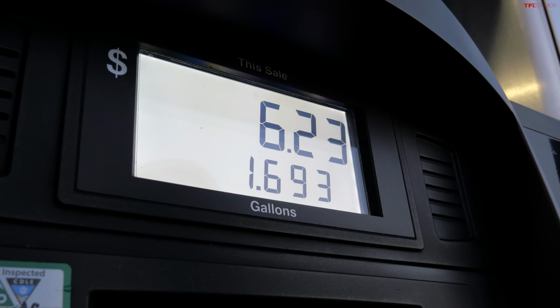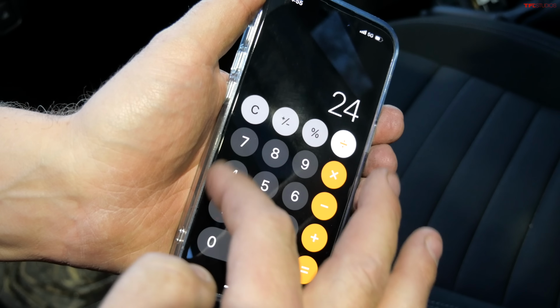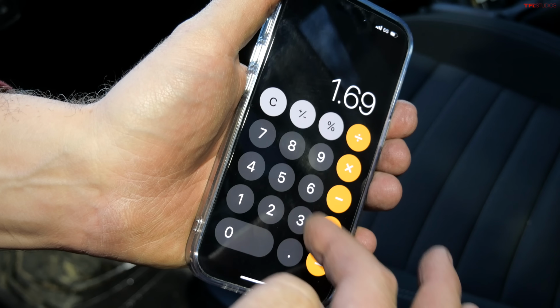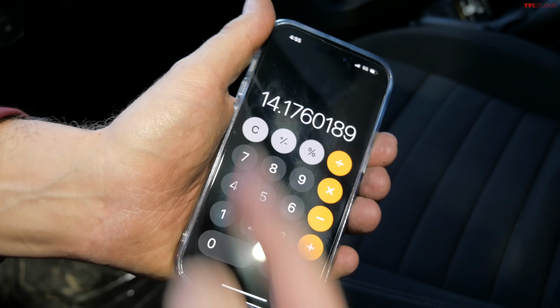1.693 gallons. Let's calculate. 24 miles divided by 1.693 gallons equals 14.2. Whoa. You know, maybe little trucks are good at towing. I'm surprised by this. I was expecting closer to 11, but 14 MPG towing a large trailer at max capacity. Woo, that's a great result.